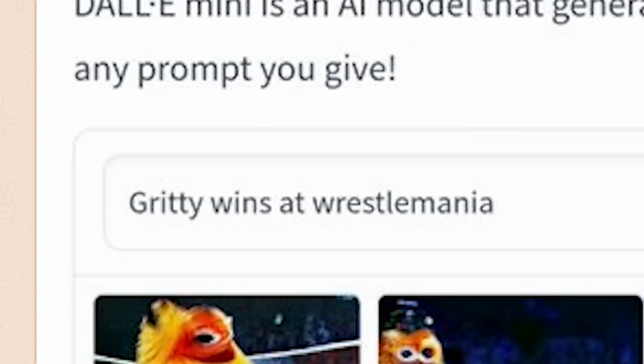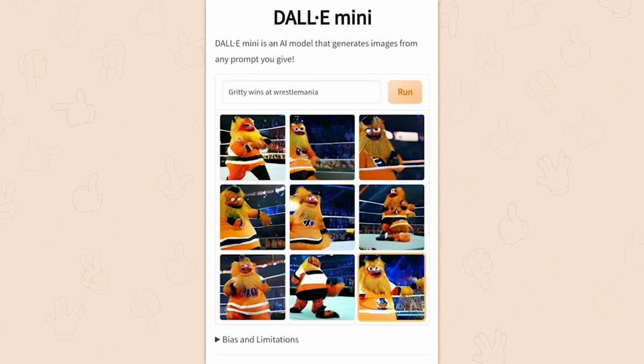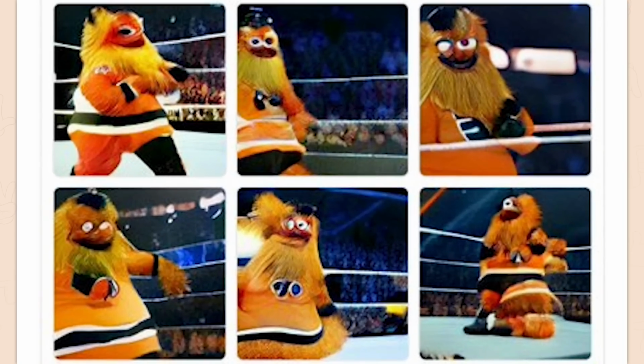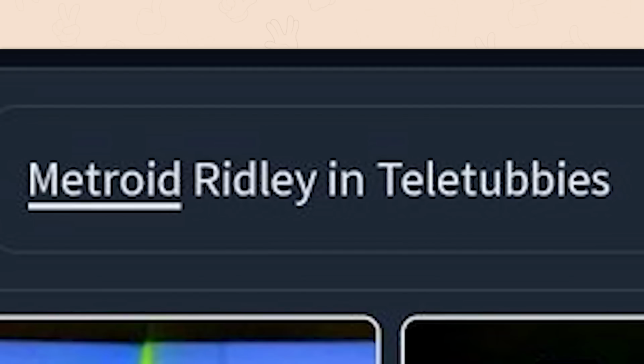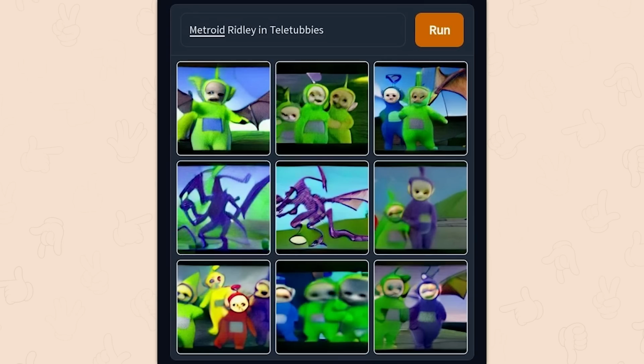Gritty wins at WrestleMania. You can see him. In fact, that's all you can see. And red, of course. Lots of red. Metroid Ridley in Teletubbies. Yep, just looks like them getting slaughtered. Yeah, seems about right.